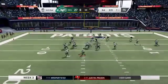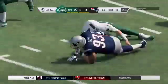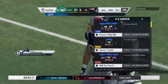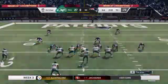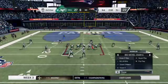51. The shotgun snap for Darnold. Nowhere to escape, and he goes down. Lawrence Guy able to disrupt yet another pass play. That is his 3rd sack of the afternoon. First down, a bit of a disaster, and now on 2nd and goal, back even further.